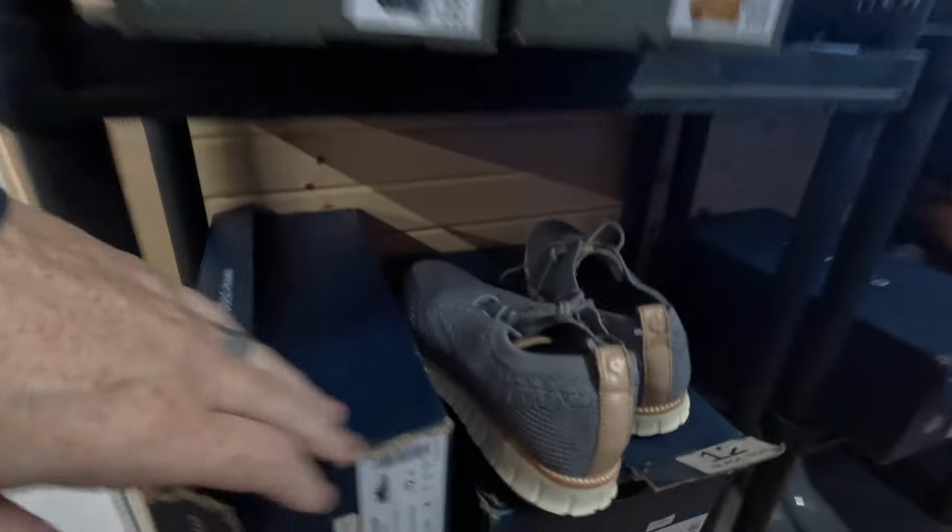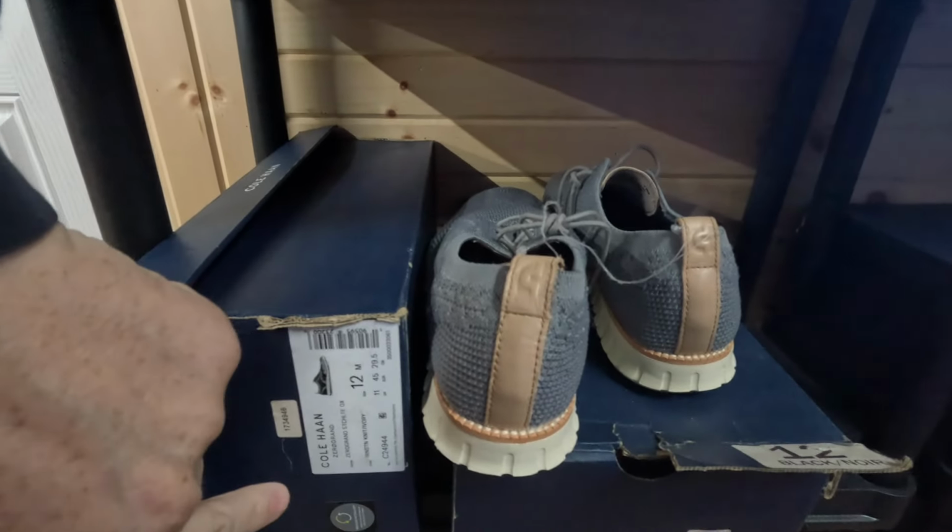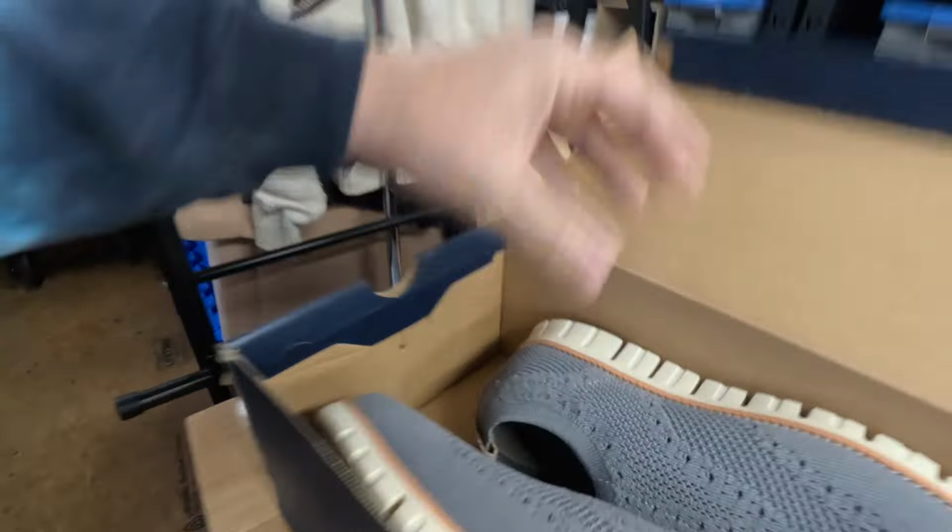Yeah, only have one size 12. This says size 12. Maybe it is. Actually, one size 12 in gray. This is what should be in here. I think these ones are correct. Yeah, so I do have one size 12 left, I believe, in blue. Let me just fact check that, because some of these boxes aren't correct. I'd say that looks like a bigger size.